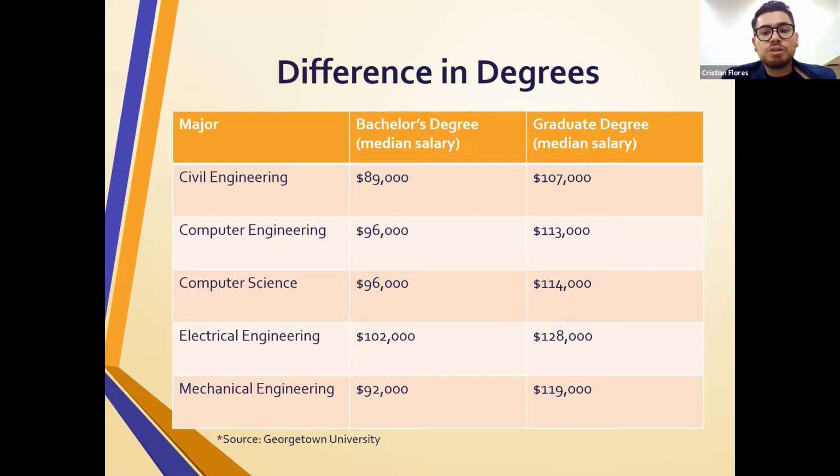So you do have the opportunity to significantly increase your salary with a graduate degree as opposed to a bachelor's degree. And that does come, again, with leadership opportunities. It also does vary significantly from state to state with the cost of living. So if you're living in a higher cost of living state, you might see increases in your salary to compensate for that cost.